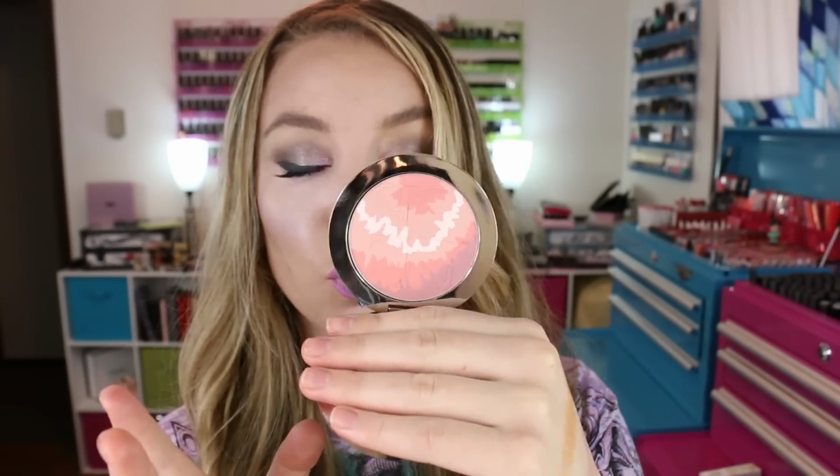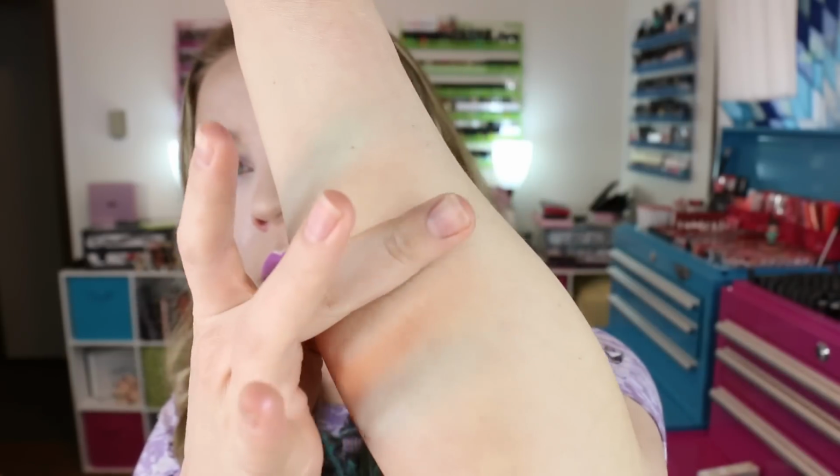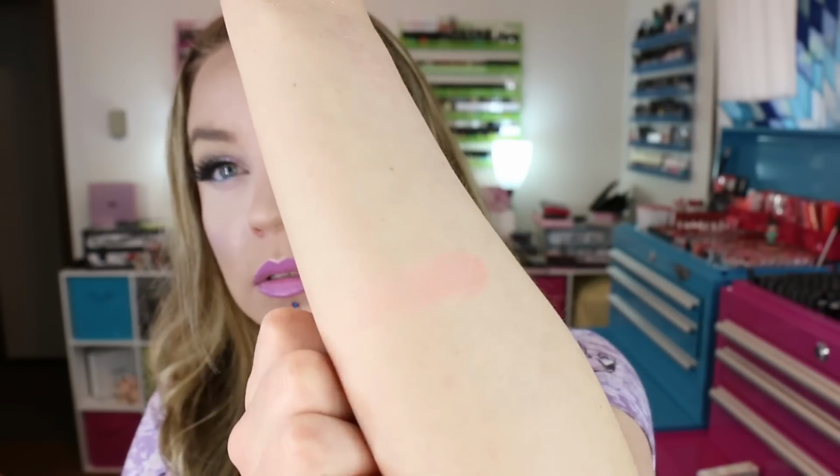When I first swatched this before I had worn it, I was really underwhelmed with the swatch of it. But on my cheeks, and I do have fair skin, it looked really pretty. The swatch is quite underwhelming, but I did like what it looked like on my fair skin. So that's what it looks like right there, the 001 Pink Sunrise. And then the other one is 002 Coral Sunset, and that is what that one looks like.